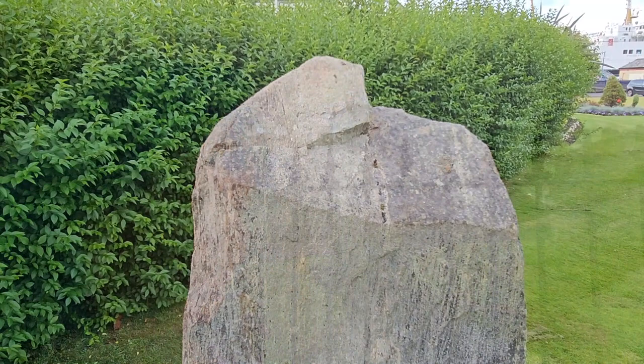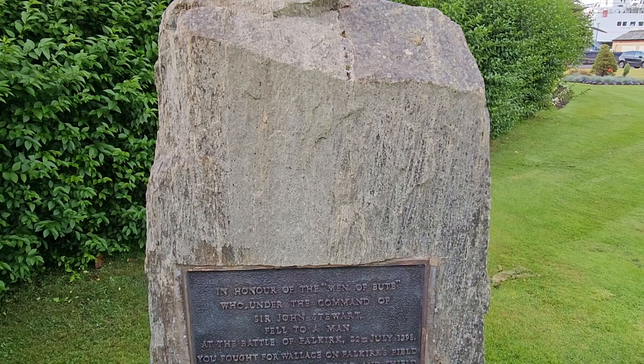He instantly gained 600 men under Sir John Stuart to fight at the Battle of Falkirk. Unfortunately, none of them would return. They all fell to Edward, Hammer of the Scots.